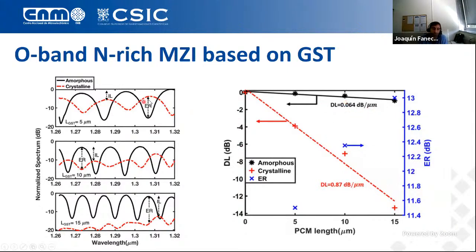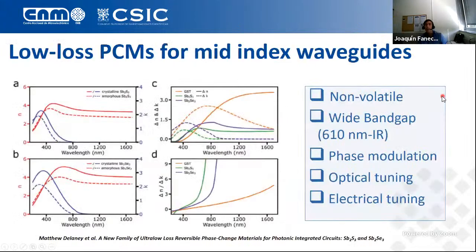And the extinction ratio, which is the difference between the amorphous and the crystalline states, is increasing with the length, due to the fact that the bigger the phase change material, the more losses you have. So this red pattern comes down and increases the difference with the black solid line. And basically these are all GST, which is all amplitude modulation.